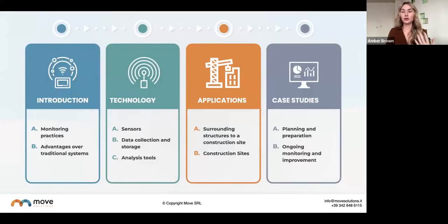So the overview of the webinar today. First we'll be talking about monitoring practices and the advantages of having a wireless system with real-time monitoring over traditional systems for older styles of monitoring. We'll also get into the technology, so understanding the sensors that we commonly use, the data collection and storage, and the analysis tools that we have.